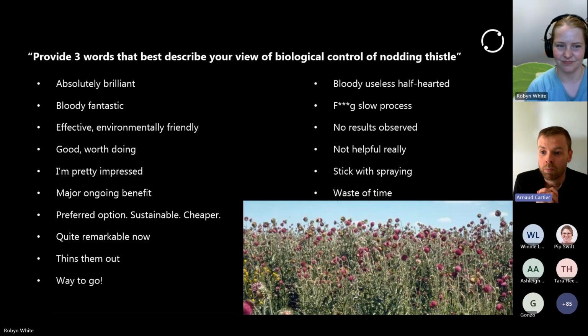Gwen here from MRCC, very interested for any further insights you may have about old man's beard infestation. So I guess this is very much a work in progress, with quite a few agents that have been released recently and more to come. So definitely stay tuned, like Robin said, on that.